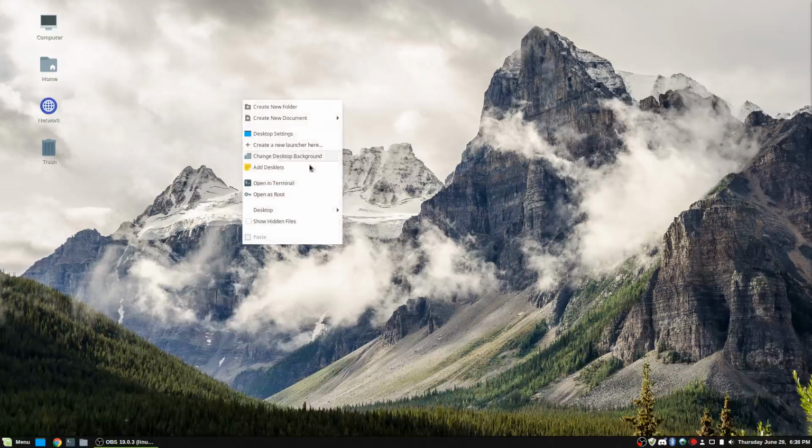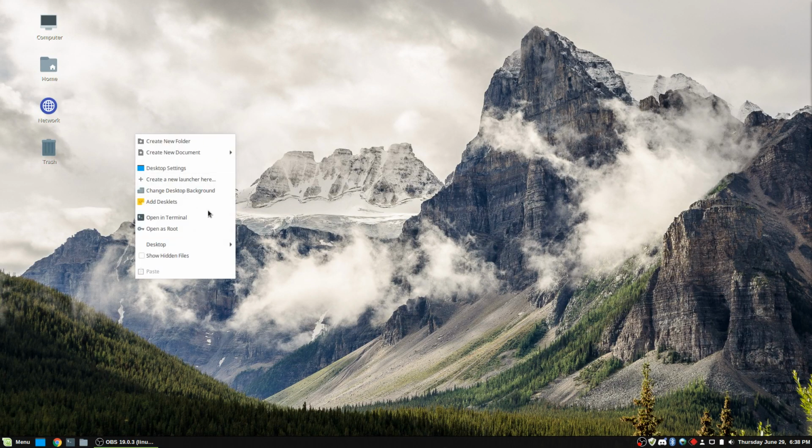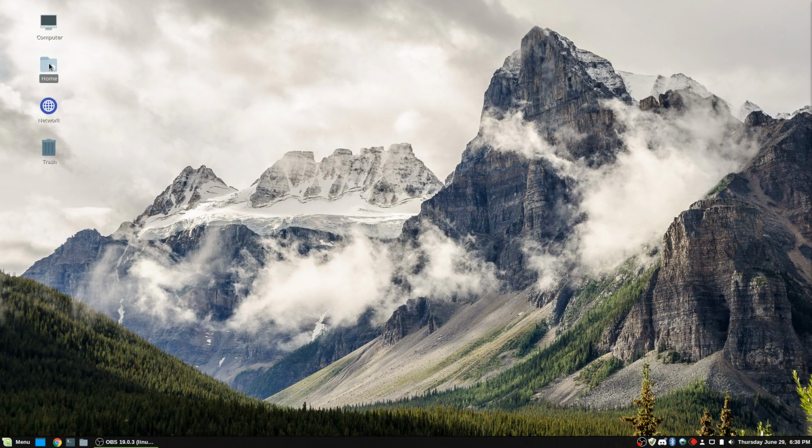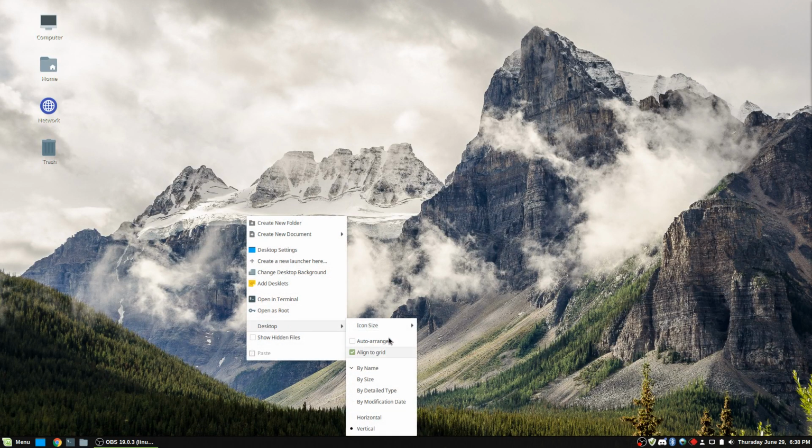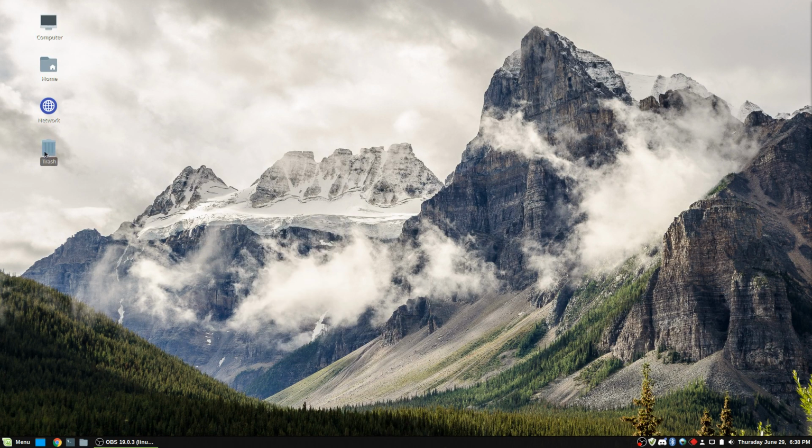But let's go ahead and show you the new options for those as well. So if you right click on your desktop, there's another option here at desktop. You can auto arrange these, so every time something is added or moved, they will be automatically arranged. You can also align the grid. Now if you have this ticked, it will automatically align the grid, but if you turn that off, you can now move them anywhere, like on Mac. And you can just get as messy as you could possibly want. You can overlap them.